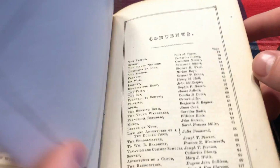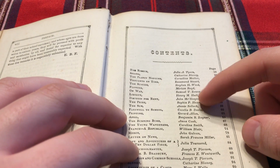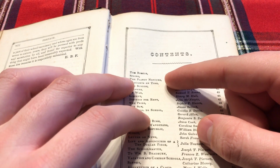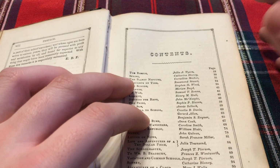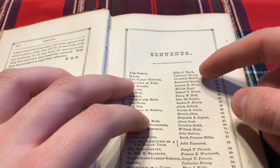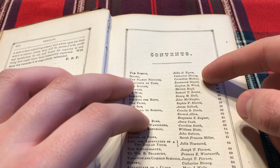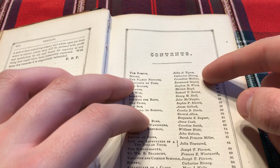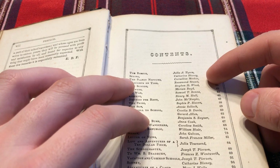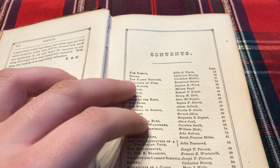So this is a book written by school kids, and you can see a list of their names right here, the contents. So The Rescue, Spring, The Planet Neptune, which actually led me to figuring out when this book was printed. I read about the discovery of the planet Neptune, and that's what Cornelius Meeker is writing about in this book. They just picked subjects around the time frame, like current events, like the discovery of the planet Neptune, and I just decided to look up when that happened, and it was like the 1840s or something. So I was just putting this book around that time period.